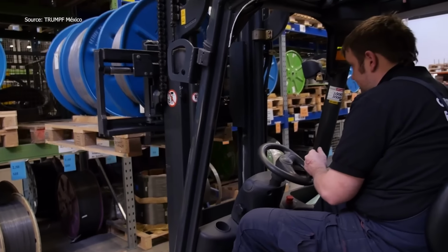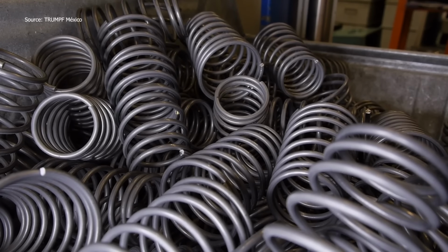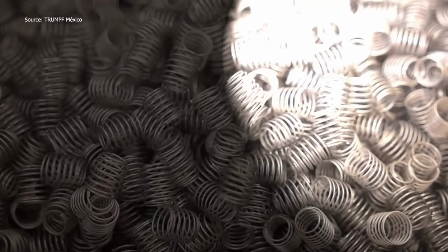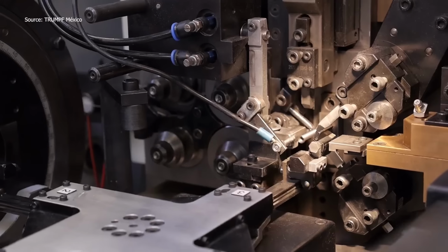Enter the workshop where Gute Kunstfedern shapes wire into precision springs. Automatic winding machines craft compression and extension springs to exact dimensions. Bending and forming stations adjust angles and loops, while integrated grinding machines refine surfaces for consistency. Optical inspection systems verify every coil and end shape, rejecting any deviations.